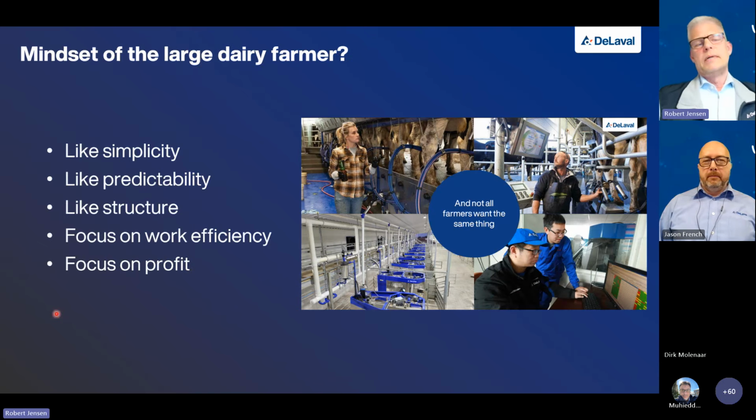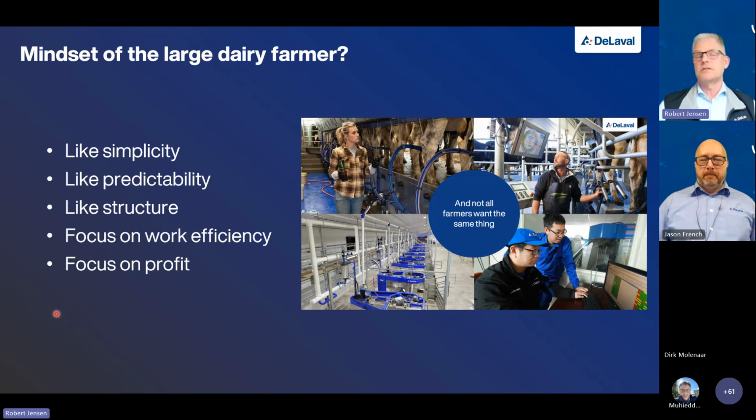Then if we look upon the larger dairy farmers, there's a special kind of mindset compared to the 1, 2, 3, 4, or let's say 50 to 2, 3, 400 cows. The larger you get, the more important simplicity, predictability, and structure becomes. And efficiency on the worker.